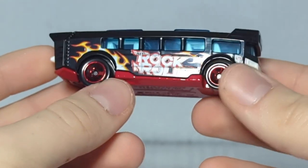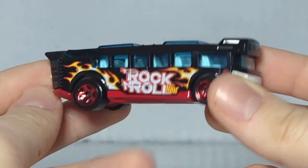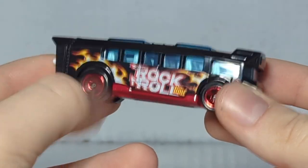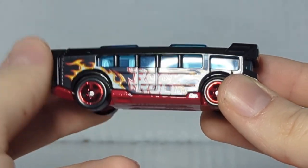I'll be honest, we've gotten two Rock and Roll Tour buses from Hot Wheels. This one's definitely the worst of the two because the other one is way cooler. But you guys won't get to see that for a little while. I'm going to keep that one a little bit of a secret. But I will say that out of the two Rock and Roll Tour buses, this one's definitely the weaker of the two.